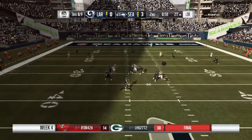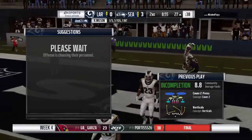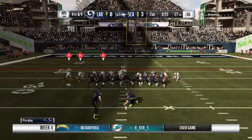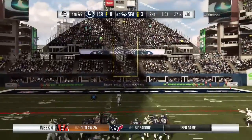Out of the gun, here's Wilson. And he bats it away, and it falls down incomplete. And what did we talk with them about prior to the game? Their ability to move the chains, pick up first downs. So far, 0 for 3 on 3rd down. If that continues, they'll have little chance of winning this one.